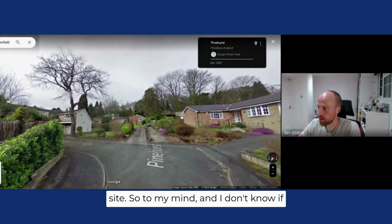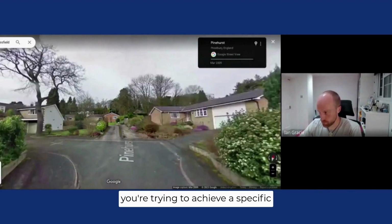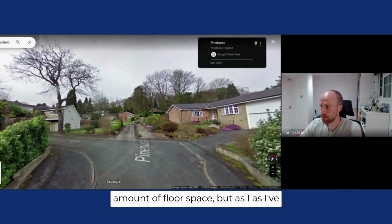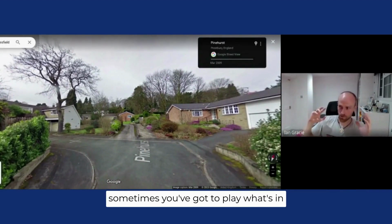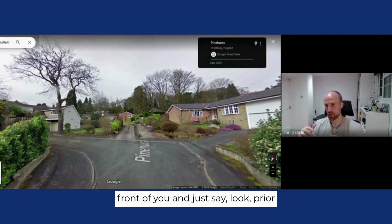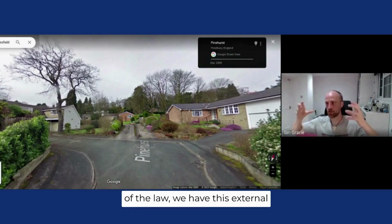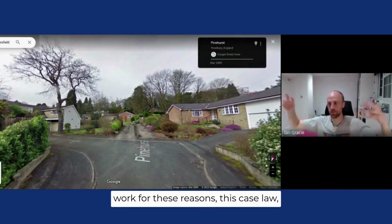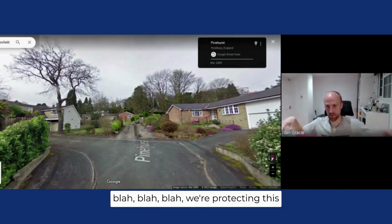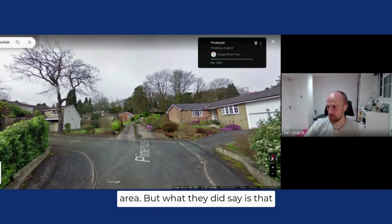I don't know if you're trying to achieve a specific amount of floor space, but I'm a big proponent of permitted development rights, and sometimes you've got to play what's in front of you and just say, look, prior approval is not going to work here. If you follow it to the letter of the law, we have this external appearance clause, and it's not going to work for these reasons, this case law, blah, blah, blah. We're protecting this area. But what they did say is that there's a lot of 1.5-story properties in this area.